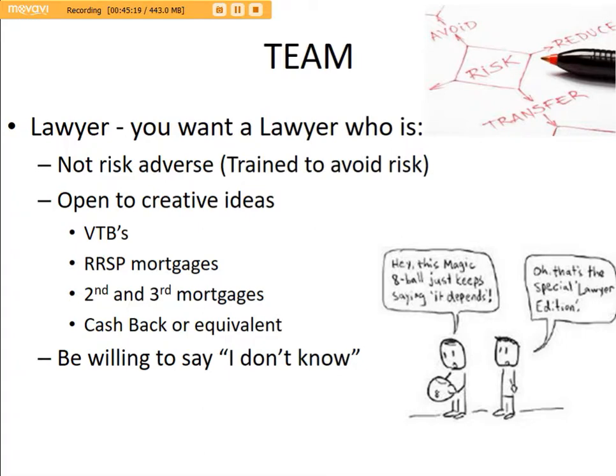You want to make sure that your lawyer is not risk averse, and again, this is why I like my young lawyer, because he's a little bit more open to new ideas and creative ideas. So vendor takebacks, RSP mortgages, not all lawyers are open to RSP mortgages or even second or third mortgages, or some creative clauses like a cashback clause in the agreement. So I like a younger lawyer because they're more open-minded.